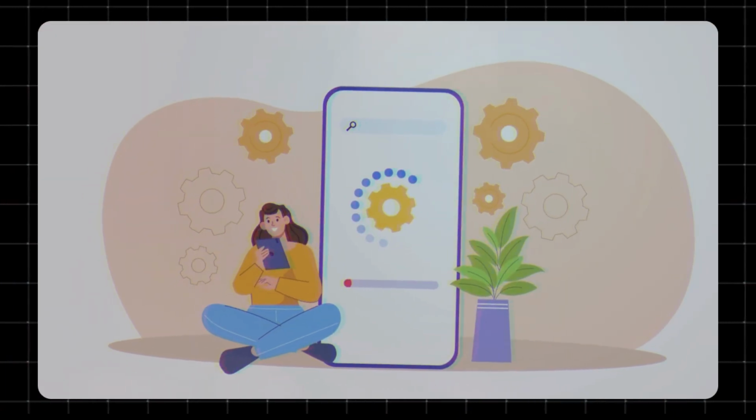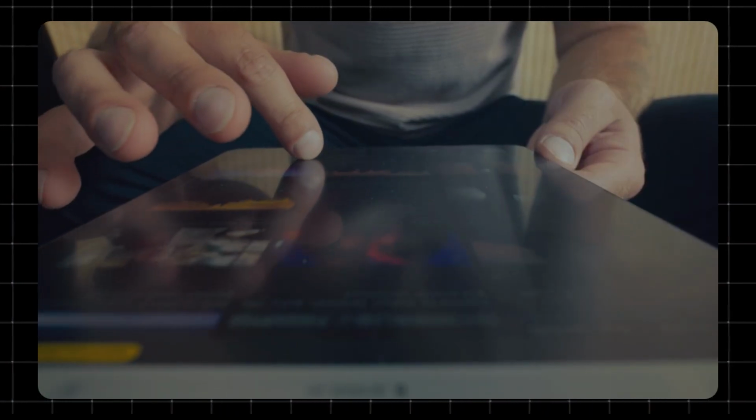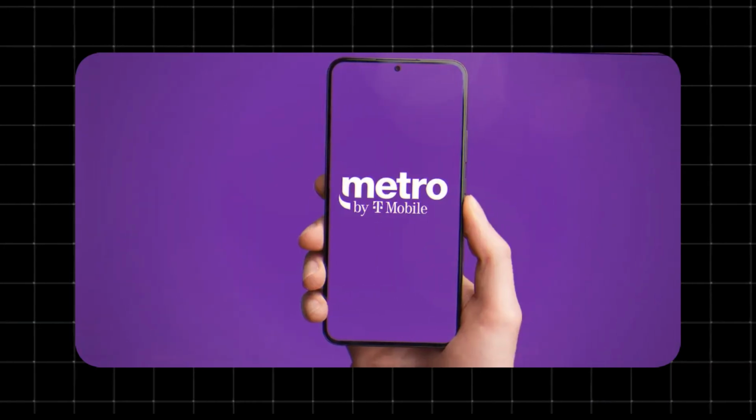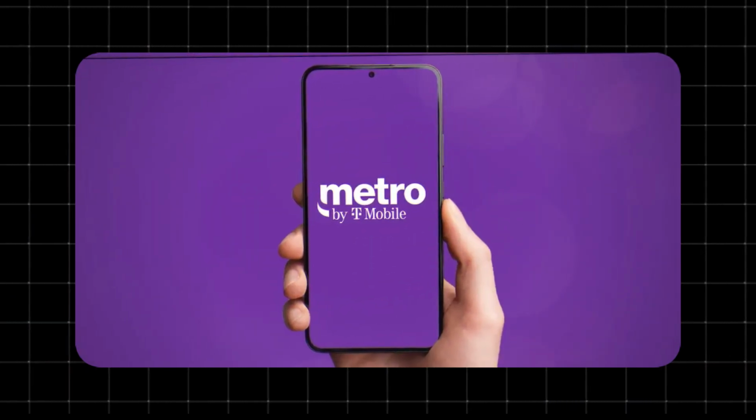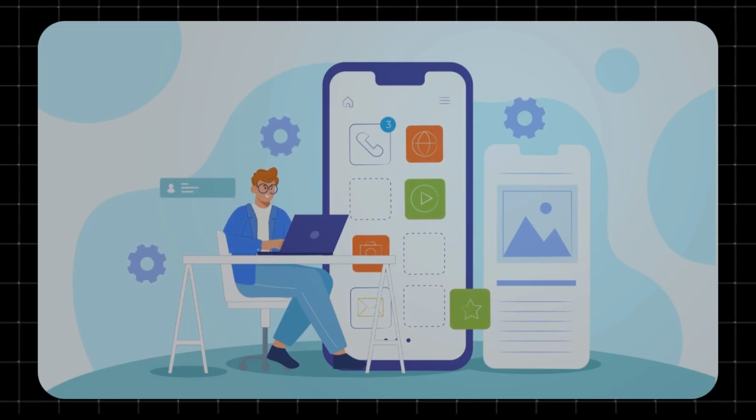So here's the deal. A lot of people are paying way too much for phone service, and they don't even realize there are better options out there. One of those options? Metro by T-Mobile. If you've heard the name but aren't sure what it actually is, don't worry. I've got you. Let's break it down in simple terms.